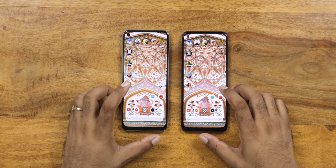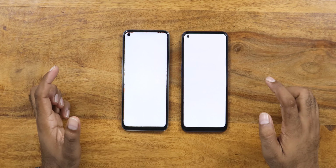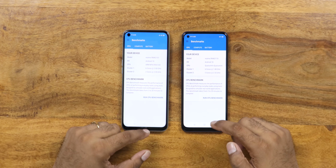If I just quickly show you, like I just launched the G benchmark, as you can see, this is slightly faster, just a millisecond, maybe not more than that. So again, not a huge difference, but still there is a difference. Okay, both of these two phones come with a similar 6 or 8 gigabytes of RAM and 128 gigs of storage. Both of them have expandable storage.